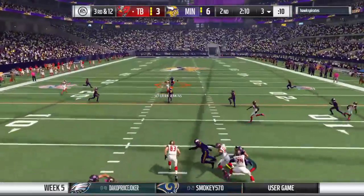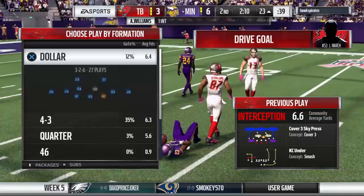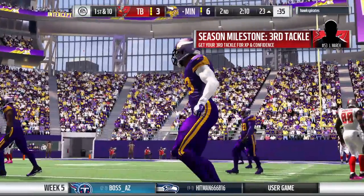Deep in their own territory, Jameis intercepted a third time, picked off by Aaron Williams. And his guys are going to get the football at the 23-yard line.